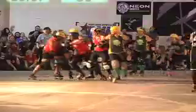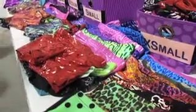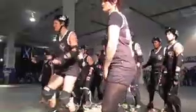There's 2 teams. Each team has blockers and 1 jammer. Both teams skate together in a pack. Every time they pass an opposing blocker or the opposing jammer, it's a point. This sport is also quite a spectacle, with colorful costumes, wacky skates, and screaming hardcore fans. Team New Zealand even showed off some of their hometown pride.